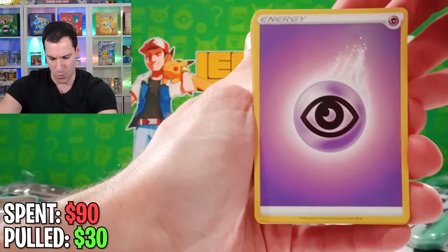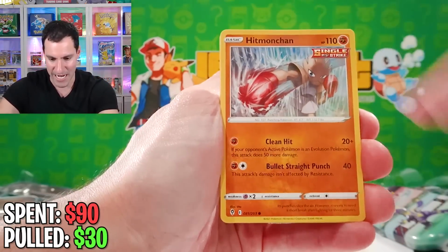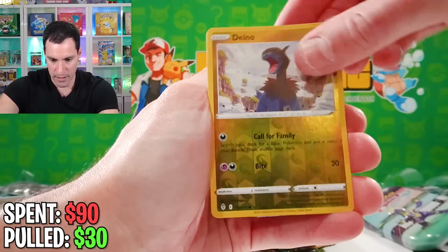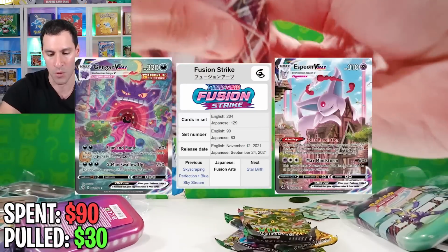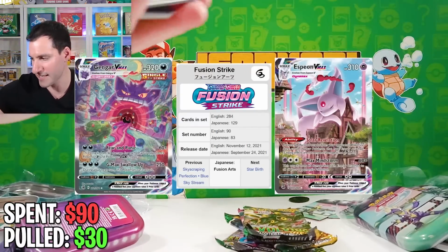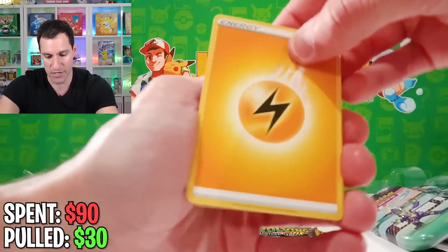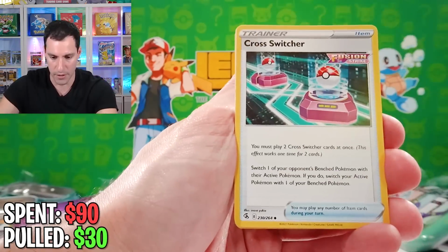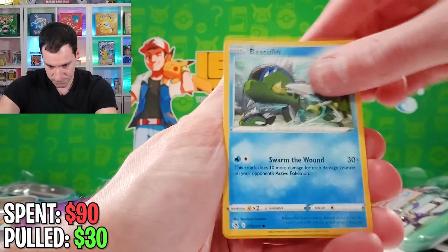Fighting energy, but away we go. Dream Ball, Scraggy, Hitmonchan, Petalil, Thievul. So nothing in that specific one. That's okay. Fusion Strike time. Still have not pulled the Alt Art Mew. Psychic energy. I have not pulled the Alt Art Mew. But the Gengar alt art would be even better.